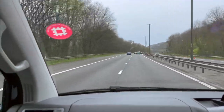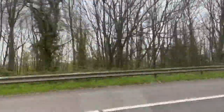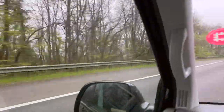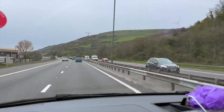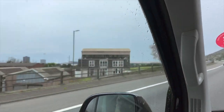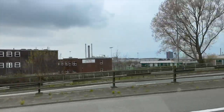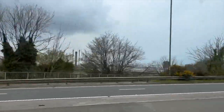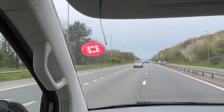So we're just coming up past Port Talbot. There's the steelworks, if you can see them through the trees. Probably can't now. But you've got this juxtapositioning of lovely countryside, and then you've got industrial Port Talbot along the banks of the Severn estuary. So it's an interesting part of Wales.